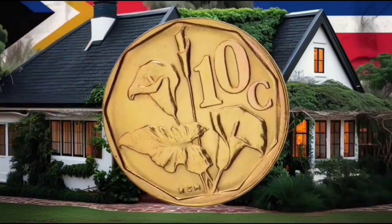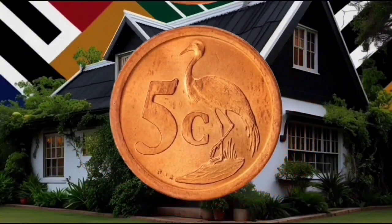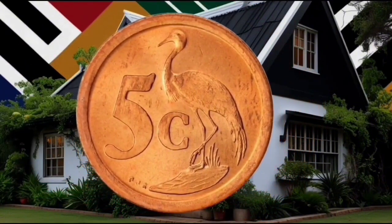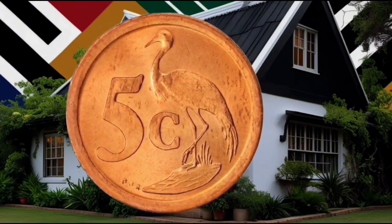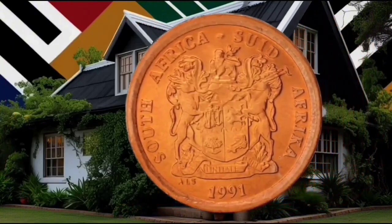1991 South African 5 cents coin history. This small but historically significant coin has recently captured the attention of collectors across the globe. We'll uncover its design, history, rarity, and most importantly, its value.